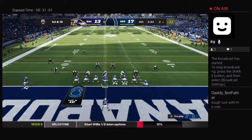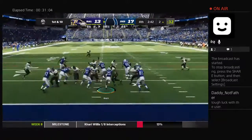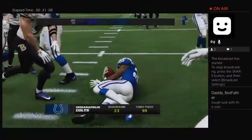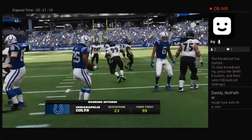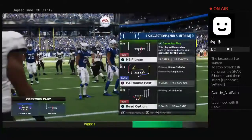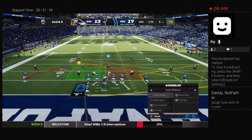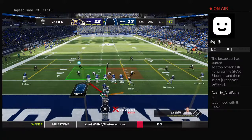They get the crucial turnover, just huge, but now they've got the football deep in their own territory, and you got to be careful because if you give it right back, there goes your lead. Have to be extremely happy with their defense. They received a gift. That takeaway. Even though they're deep in their own territory, now they have the football.